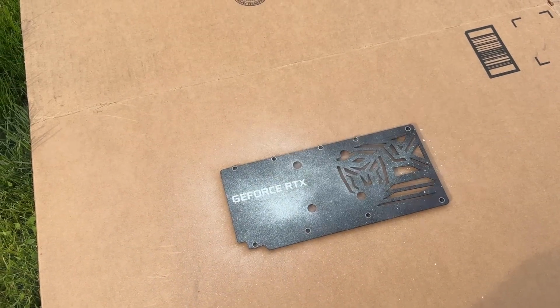Just built it. I think it looks sick. The GPU was actually spray painted. I spray painted it white. Originally it was black. I bought it used and then I spray painted it, and I think it looks really sick. I've really been enjoying the PC. I'm literally editing this video on this PC and it's smooth as butter. I've had no issues.